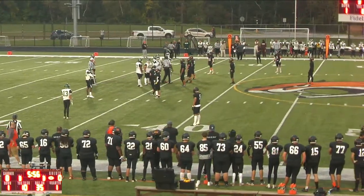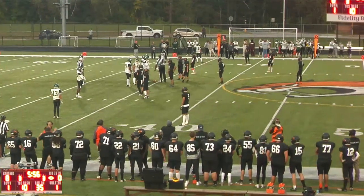Why did they get moved up to the 35? Hey! Nobody's seen it. Defense! Defense! Defense! Oh, and the green and white will be taking over on the 35-yard line.